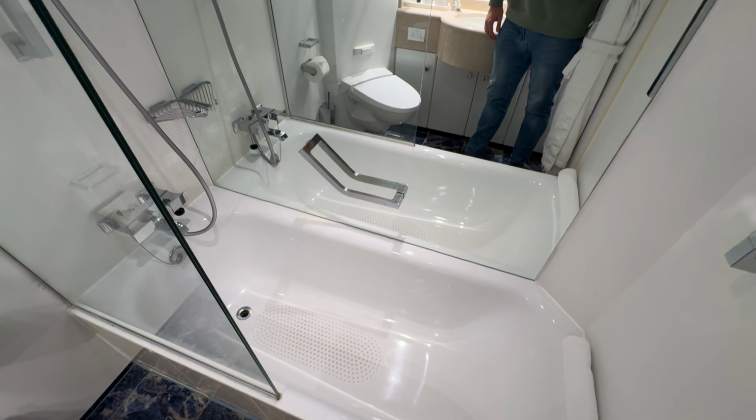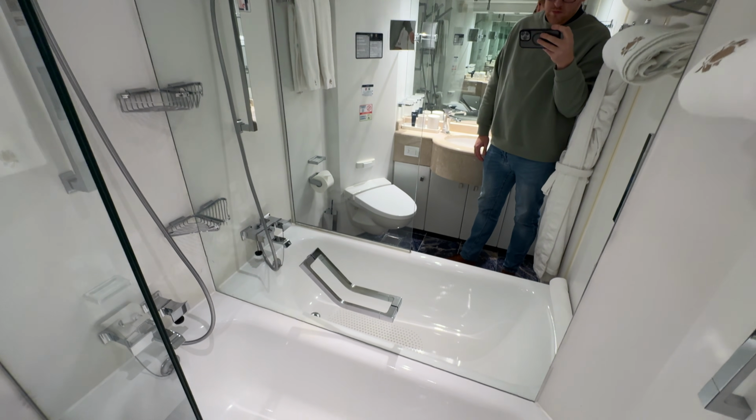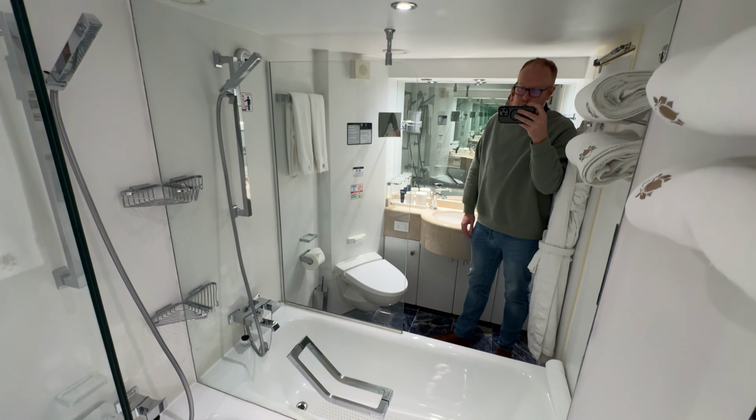So another negative point for me personally is the bath situation. It's great that it's a bath and I can have a bath, but in terms of the shower, it's not the most comfortable. The bath raises up the floor level. My head's touching the ceiling, and the shower head doesn't really go up high enough, so it's been hard for me to wash my hair.